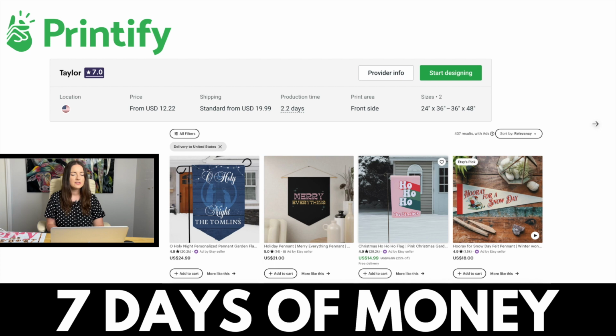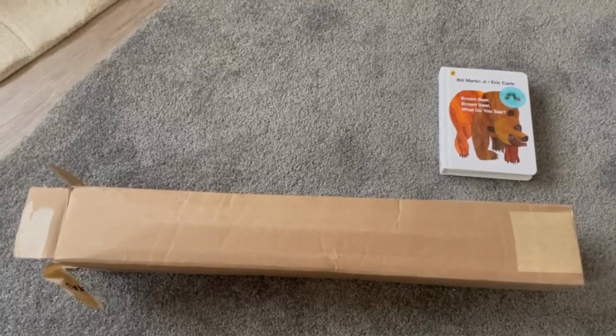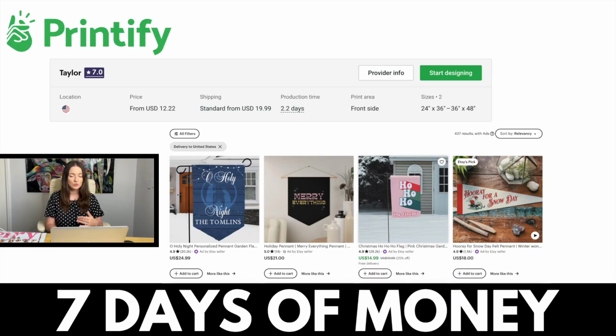So this comes from Taylor. It is from $12. Shipping is $20. It shipped really well in a box. Keyword I used here was outdoor pennant. And as you can see, a lot of this pennant garden flag showed up. So because this is going outdoors, I thought that was a great option. So I looked into garden flags, garden pennants, and this is what came up. The search results were 437, which is a great search results.